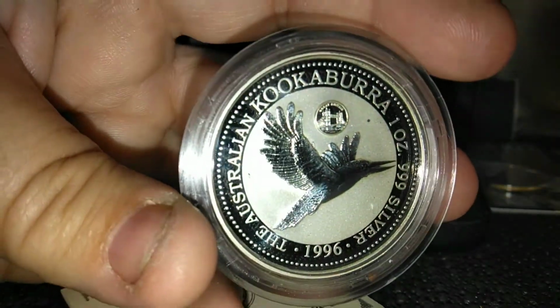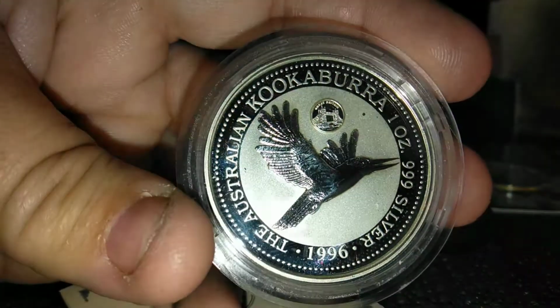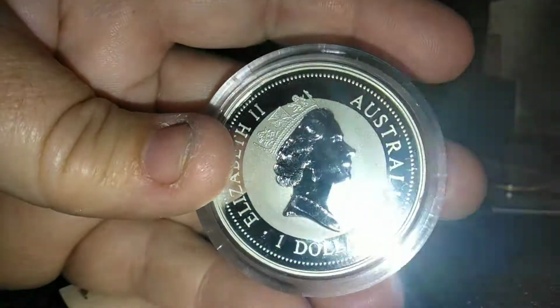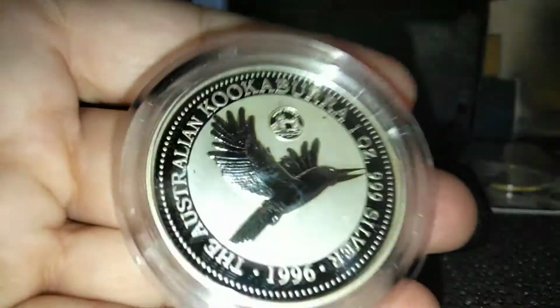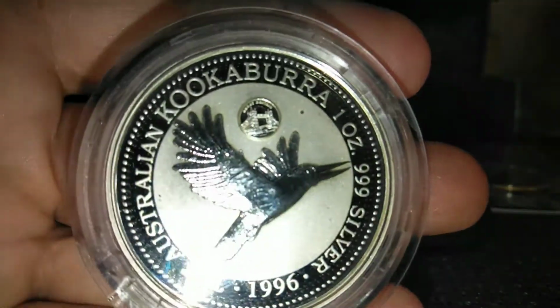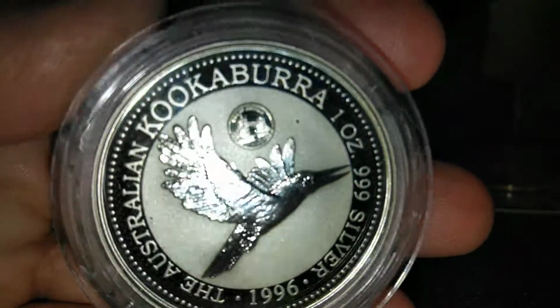Stunning. It's a proof coin, high relief, look at that. Pure silver. Turn it over. There's the Queen, look in all her glory, looking fantastic. Well, folks, Tower Bridge for Britain. Isn't it? Oh, I love it.